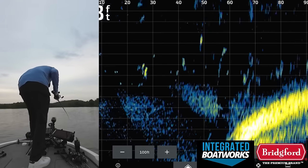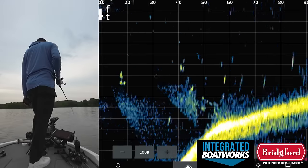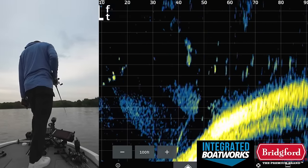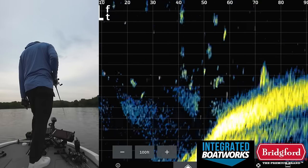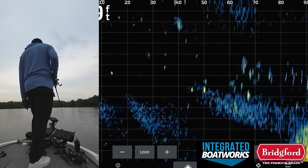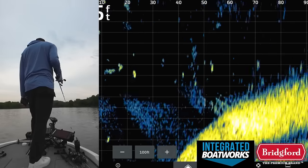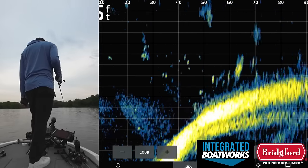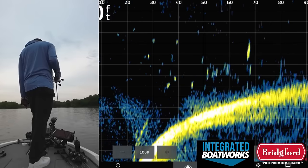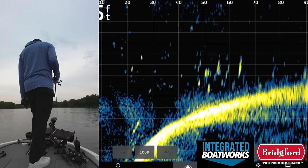And I don't know what to make of that exactly. Can't tell what's what right here. Can't tell what's bass, if there's bass. There's a brush pile right there. Really hard to tell what's going on. There's gar surfacing on the water, so I know there's at least some gar, and you can see that on the Livescope. You can see there's a lot of really big arches, so there's definitely gar. That fish that's like 70 feet out is a big gar. 60 feet out, it's a big gar.